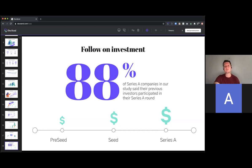And in 88% of these successful Series A companies, their previous investors participated in their Series A round, meaning that they used their prorata rights. And this is also something you can use as a screening mechanism. If you have multiple term sheets, or in the conversation with your seed investors, ask, what criteria would you have to use your prorata rights? You can also ask your Series A investor that.